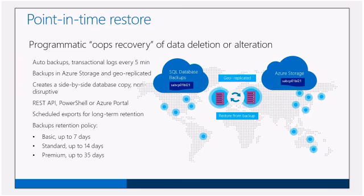Because Azure SQL DB is a PaaS service, there's no need to do backups for the purpose of protecting yourself from accidental errors or accidental deletions, or what we call an oops recovery, like you made a mistake. We do backups every week, every day, every 5 minutes. The backups are pushed to replicated blobs, so even if the data center is destroyed, the backups survive and you can restore your databases. With point-in-time restore, you can restore a database to the exact point in time with seconds or milliseconds granularity.